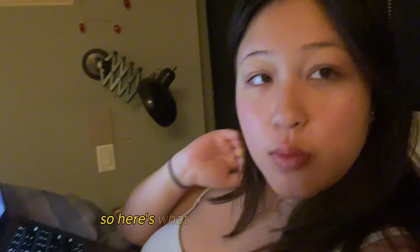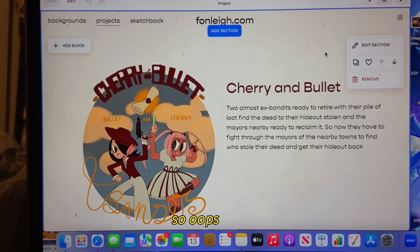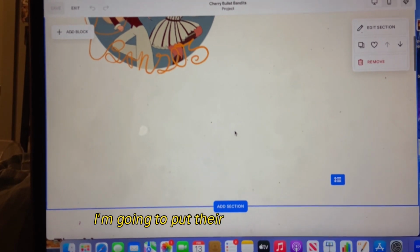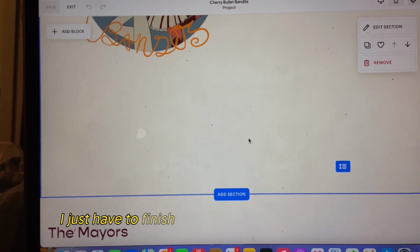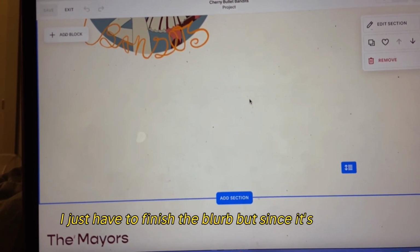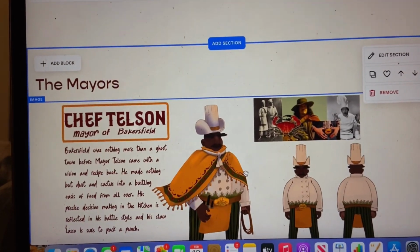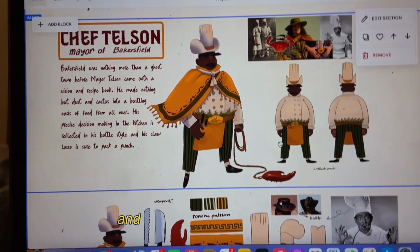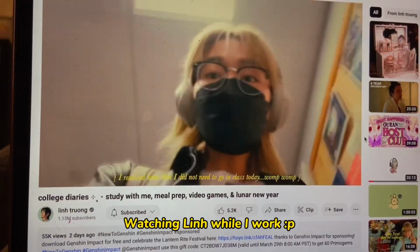So here's what I worked on last night. I worked on my portfolio. It's really cute. I'm going to put their expression sheet, turnaround and their blurbs right here. I just have to finish the blurb, but since it's in order, I have to wait to finish that before I can add those in. Here are the mayors. Right now it seems really mayor heavy, and since this is a project page, I really want to add more stuff like this.